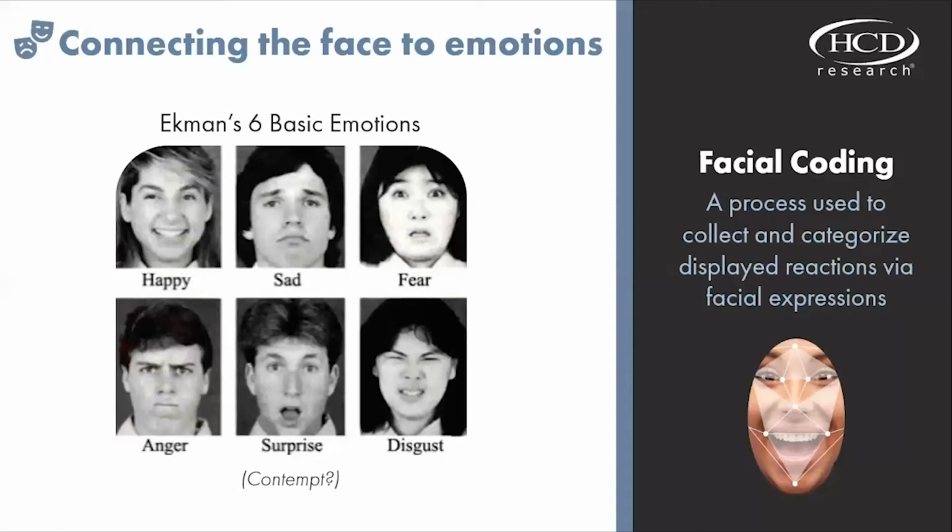When you think about people's facial expressions, the people I actually like to use the most are tennis players. If you were to do facial coding on a tennis player when they're playing, there's a lot of pain in their face, right? And when they win, they often look very angry.